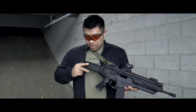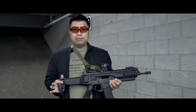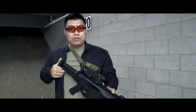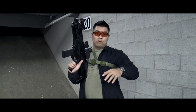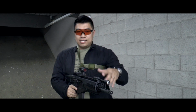If I'm not running a plate carrier, I'll usually put it out at, if closed is position 1, then this would be position 2, and that ends up working out pretty well. I can also shoot it fully closed. That's still very comfortable and very usable. But I think this platform is awesome. It is, however, not without its disadvantages.